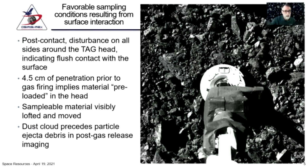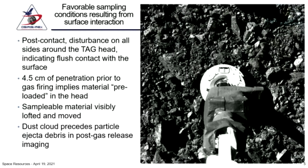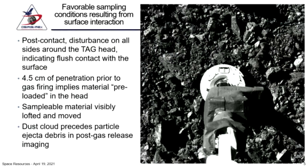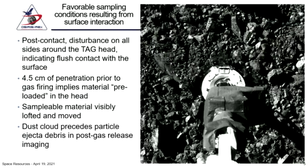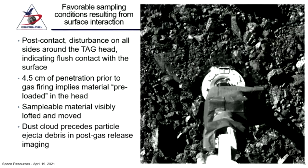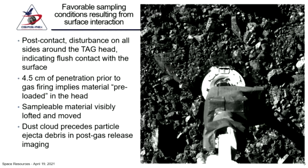Now we take a look at the contact with the surface. Now you can more fully see the TAGSAM device, including a portion of the robotic arm. The part that's wrapped in that black blanketing is the gas bottle. The sample collection works by pressing that filter, the TAGSAM head, into the surface, and then opening up one of 3 bottles of high purity nitrogen gas, which fluidizes the regolith and blows it into the collection chamber. These 2 images were taken about 1 second apart, right before contact and right after contact before we fired the gas. So we're truly looking at the mechanical interaction of the spacecraft with the asteroid surface.